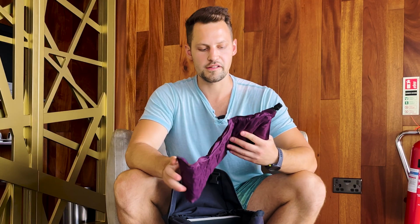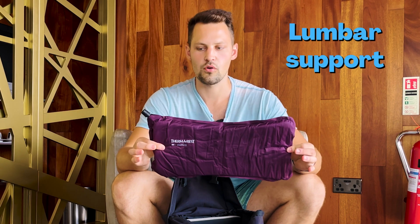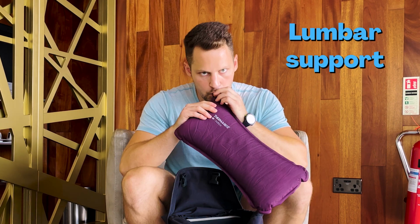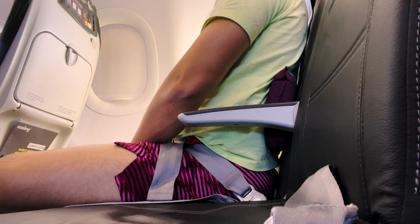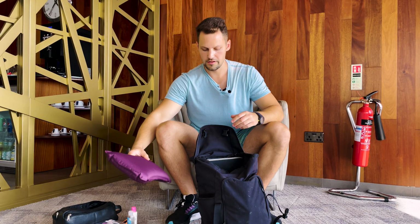Here's actually a point of interest that I wanted to show you. This lumbar support. What you basically do is unroll it, breathe into it, and then you put this behind your back if you're driving, if you're on a long flight, just to give you some relief from your lumbar spine so it doesn't round. Carry this with me everywhere.